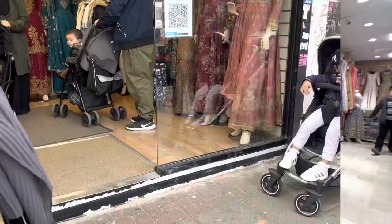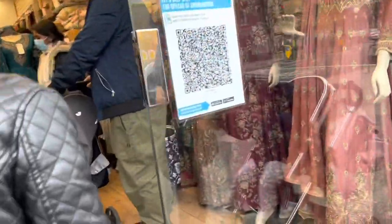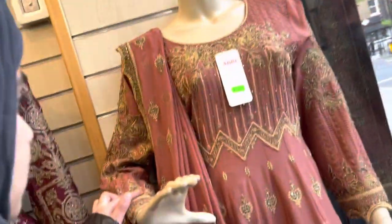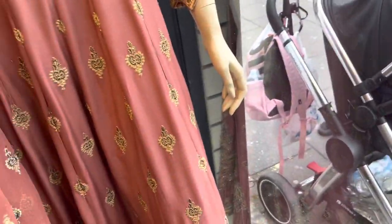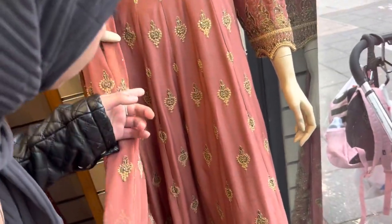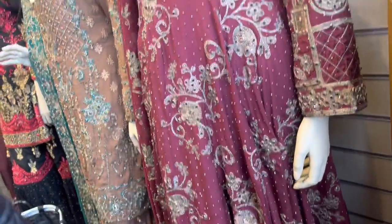It is from mom, nice dresses in this shop as well. Nice dresses. What is the price? 110 pounds. It's like stone studded all over this dress. Oh, wow.